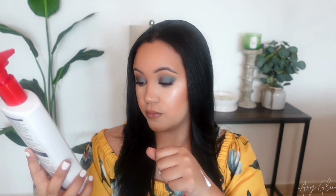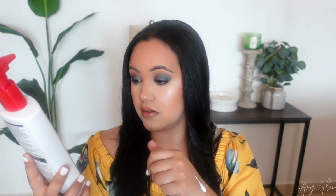So this one is super rich on the scale, and it says that it intensively moisturizes and immediately restores skin radiance. Yes, it does. Look at that.